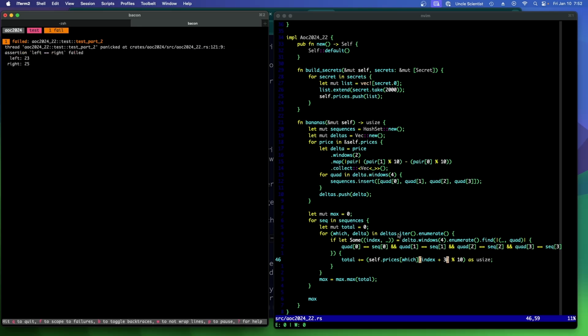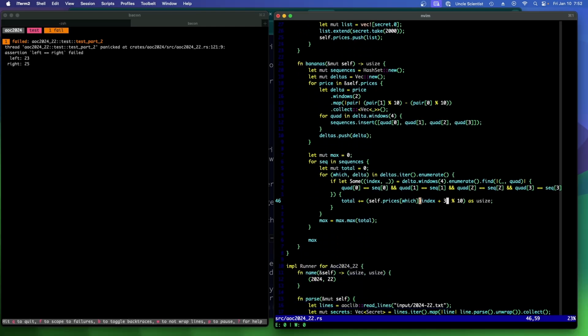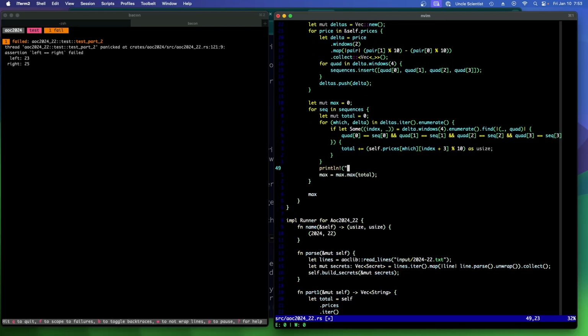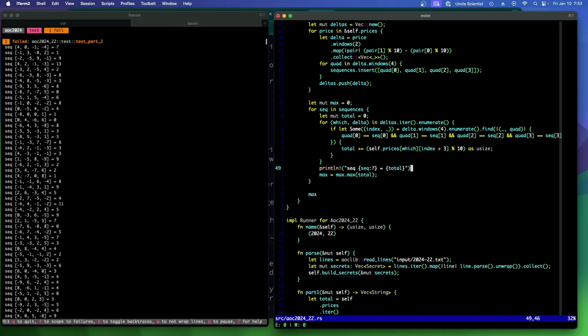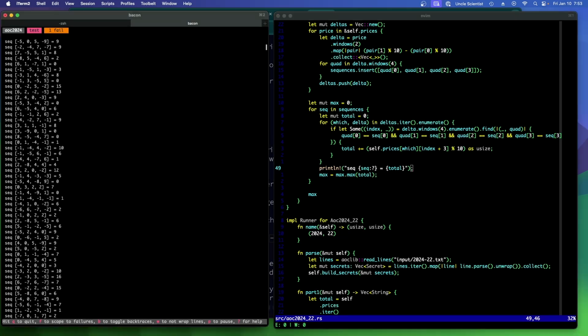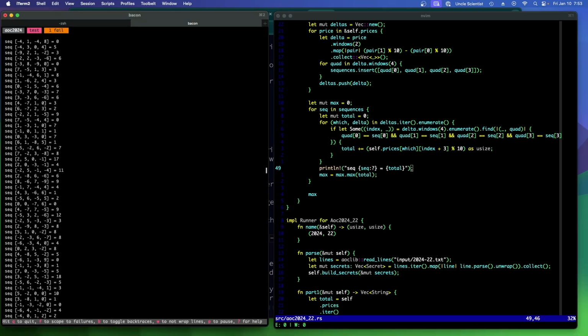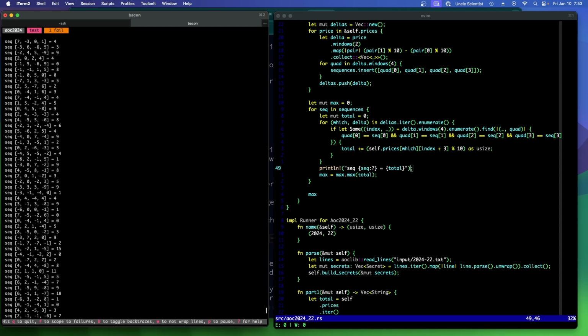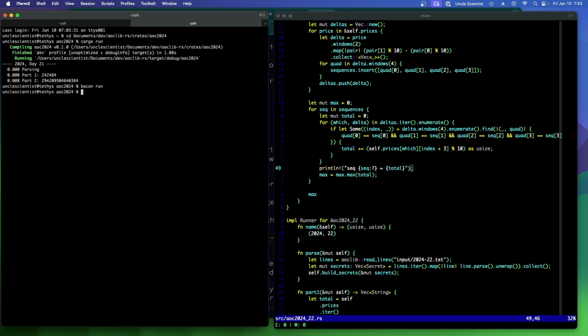All right, let's see which ones we're finding. Println seek equals total. Oh, that's a lot more in the test than I thought there would be. Oh, because we're doing 2000. Okay, let's output this here.